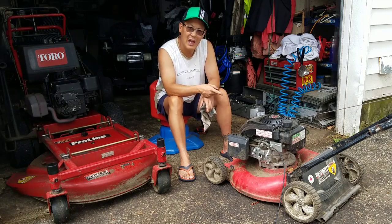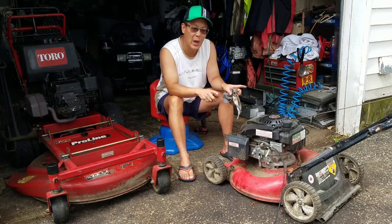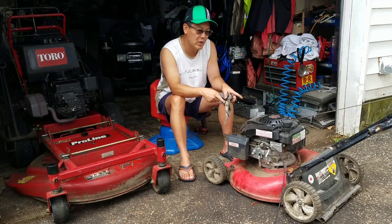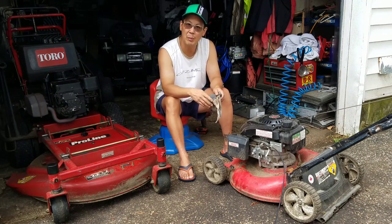Along with this, I got this. This is an MTD push mower, and it comes with the Predator engine on it. So I'm thinking that the guy who had this before blew his engine, got one of these cheap 173cc Predator engines from Harbor Freight, put it on, and I guess he sold it to somebody else, whatever.